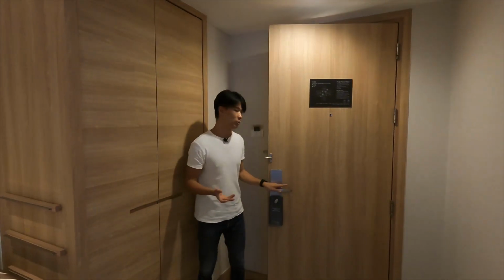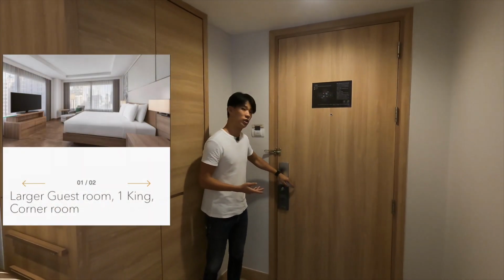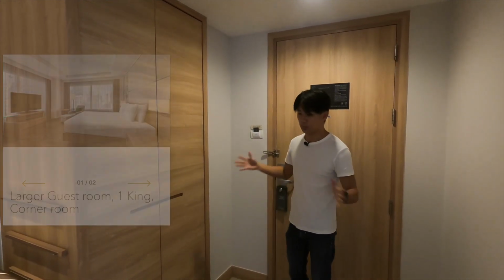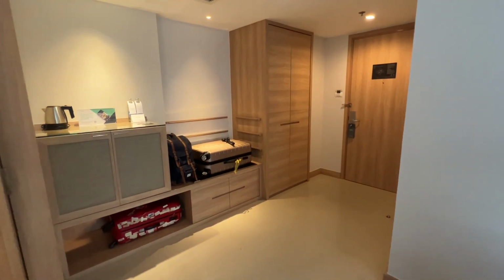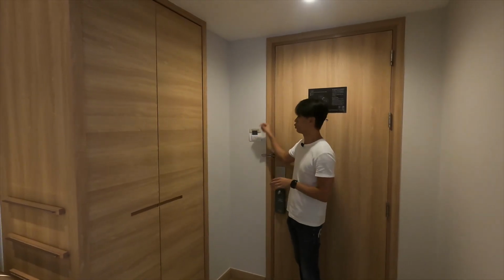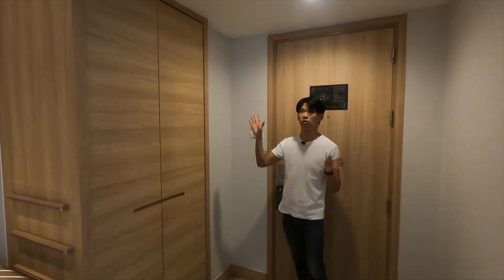Hi, welcome to the room. This is the corner larger guest room. It's 35 square meters. So once you come in, right, this is the welcome area, the towel area. So the switch is over here, the main switch. So the card key is already here, so don't remove it. If not, the aircon and all that will be off.